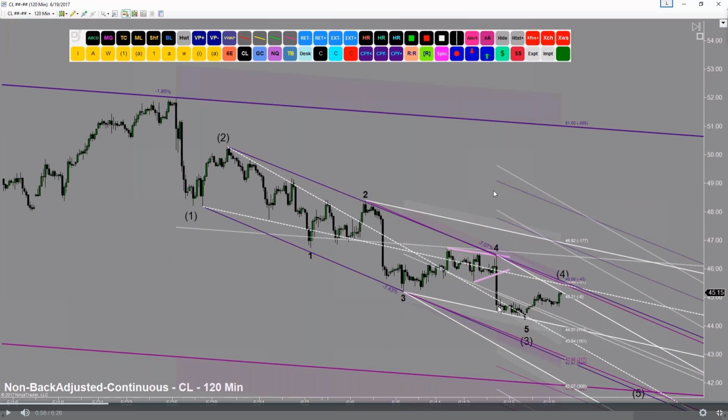Excuse me, and we had kind of put in a lot of support right here, and we found, well, it turned up pretty quickly out of that low. So I was thinking, well, if that continues, then we may just break out of this downsloping channel and start heading back up. Well, on Monday, this trade set up before I came to my computer.